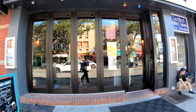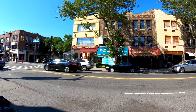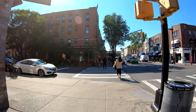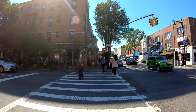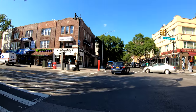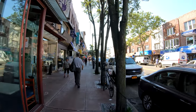Here's 3308 Eats and Drinks. It doesn't have a name, but that's the name of the restaurant. Tierras Colombianas, Colombian restaurant. The Ammonia Cafe, another well-known place in Astoria. This is 33rd Street. Many vehicles like to go on 33rd Street because it connects with the Grand Central Parkway at Astoria Boulevard. It's also a two-lane wide street, not a one-lane street.